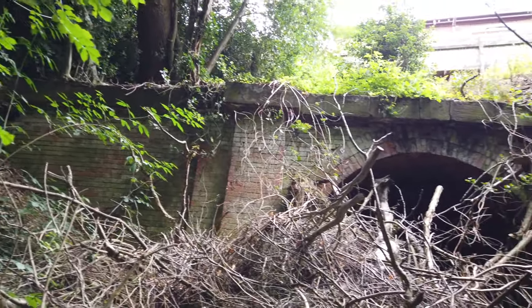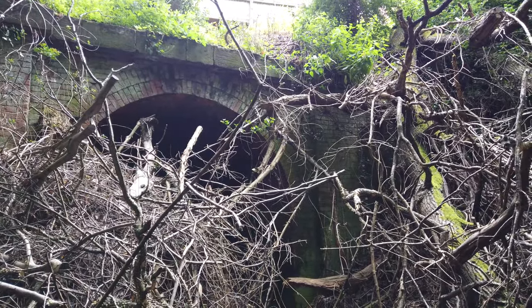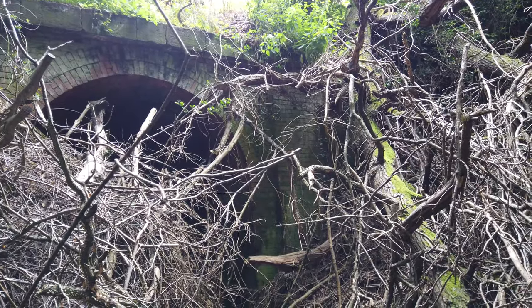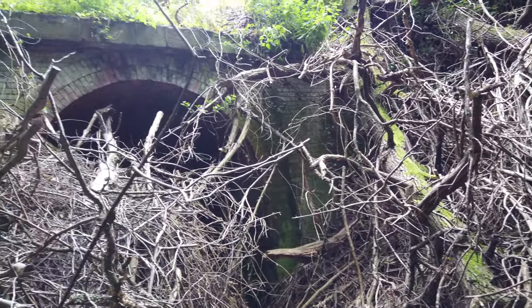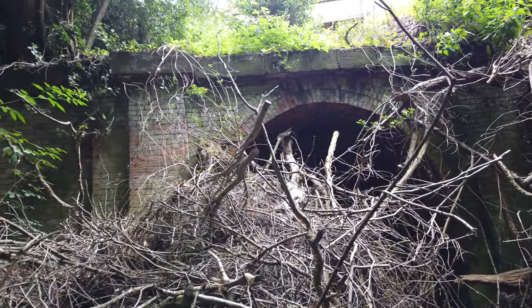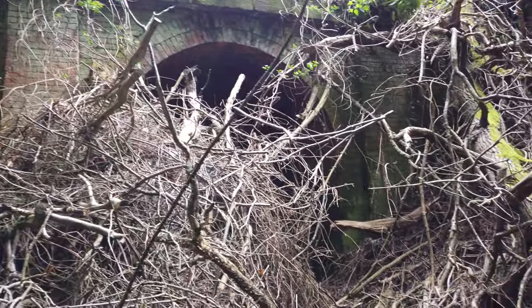Newbold Tunnel, Leicester and Swannington Railway. Built in the 1830s. So it's definitely one of the oldest ones in the country, if not the world. I'll double check that when I get back. But for now, happy days. See if we can get inside. Let's have a little walk through it.